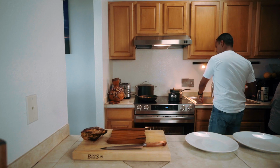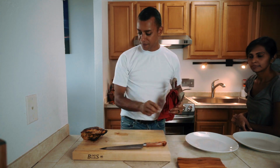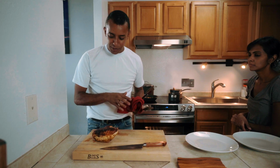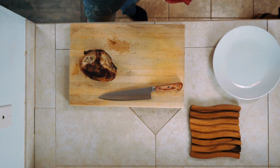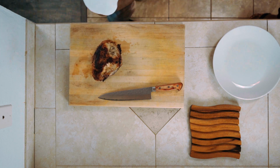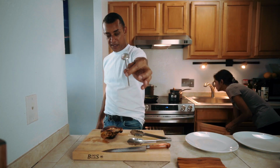Don't touch that pan, love. Don't touch that pan. So our chicken is beautiful and crispy. Crispy on the outside. That's why I like using... there she is.